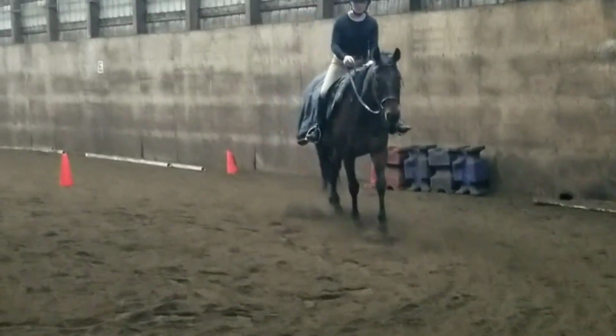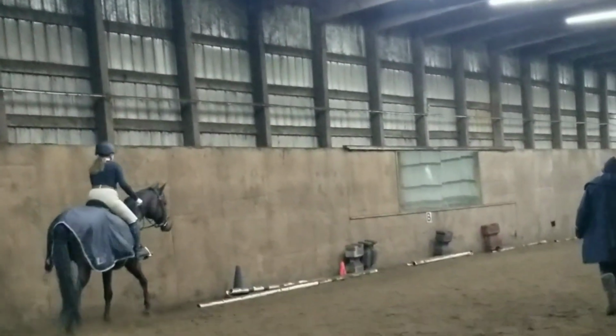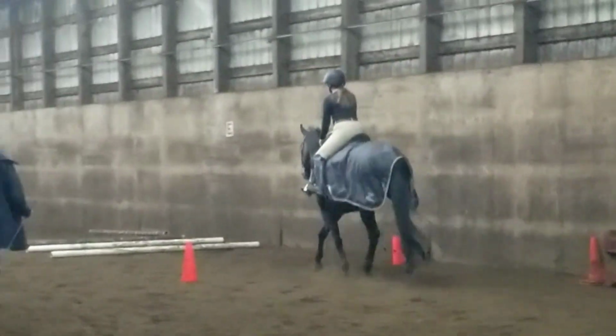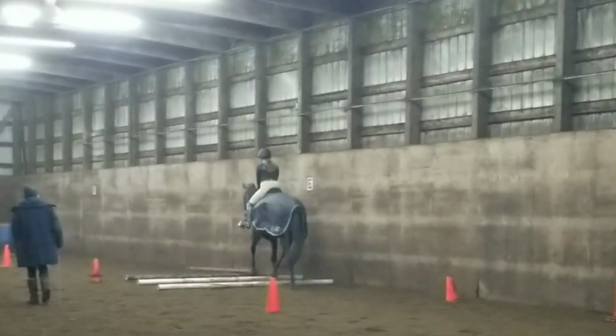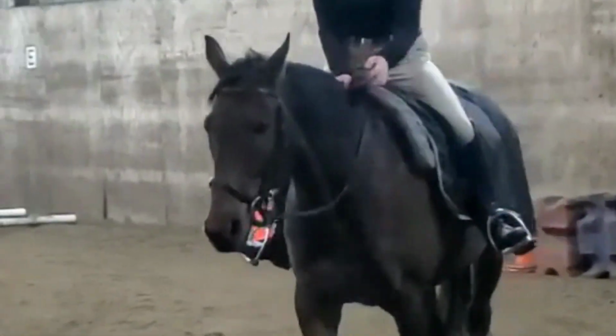So then I ended up riding Hershey again, and I was really happy because I wanted to be confident on him. I wanted to learn on him. I wanted to gain confidence on him. So in this lesson, I was really happy. I felt a lot more confident, and we just did pull work. We didn't go on the lunge line, and overall, I think it was a really good lesson, and I felt really good about being on Hershey at that point.